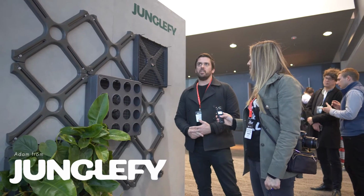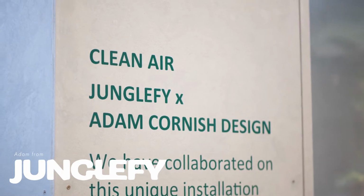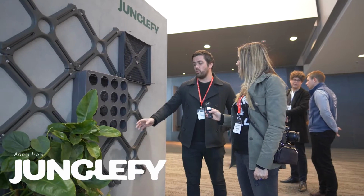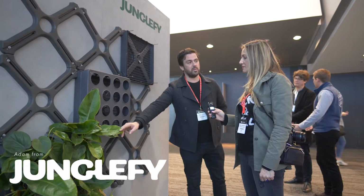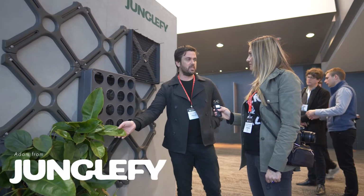So the idea is really just to enhance what nature does naturally, and by doing that we make a product that is up to 6 to 7 times more efficient at removing these things than a plant is naturally, and also removes things that a plant can't do on its own, like the VOCs and the particulate matter.